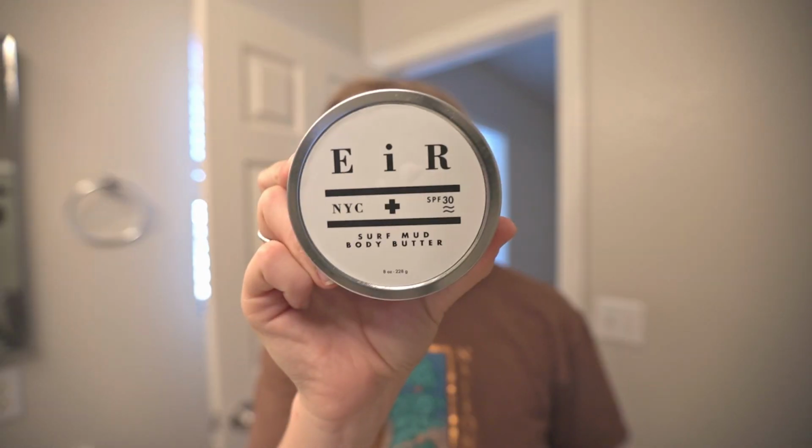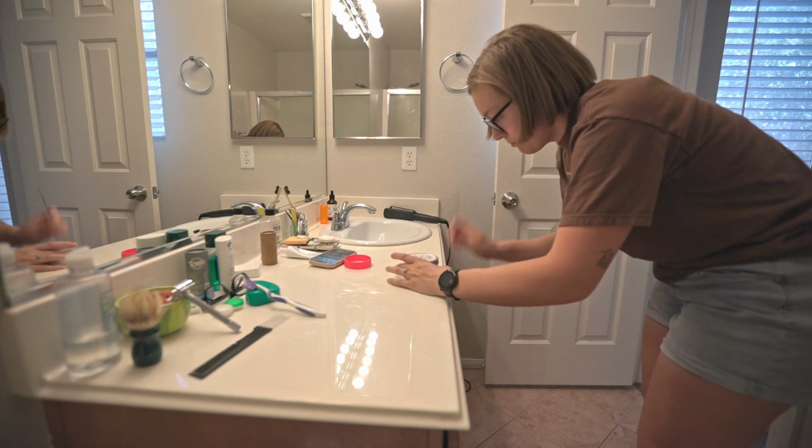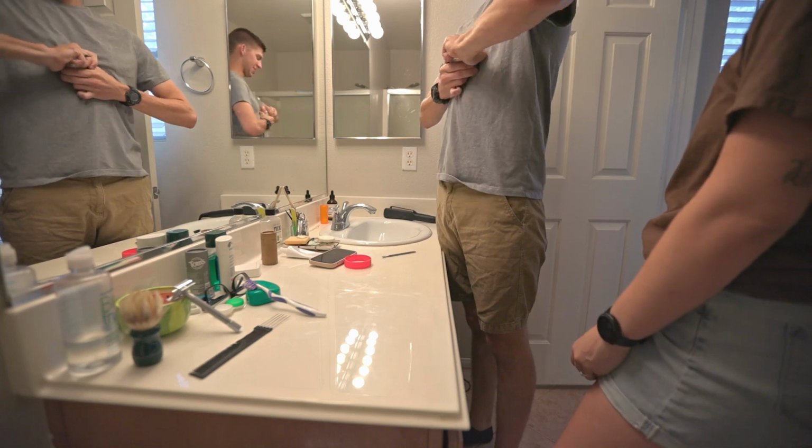It's 30 SPF. And it's a really, really big container. It's 8 ounces. I think this is the biggest one I've received so far, except maybe the tube from Sea and Summit. And it's just butters and oils. Pretty much as basic as you can get. I'll be back when I can open this.